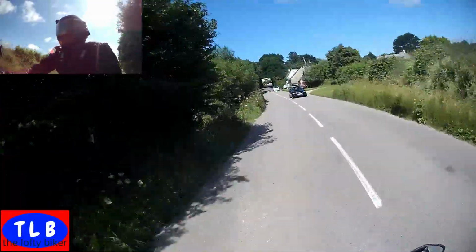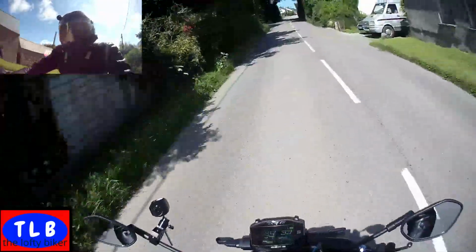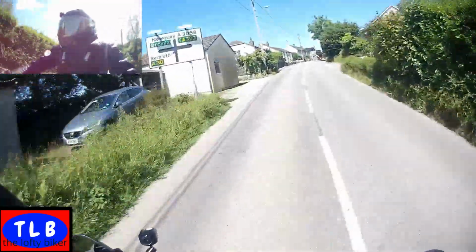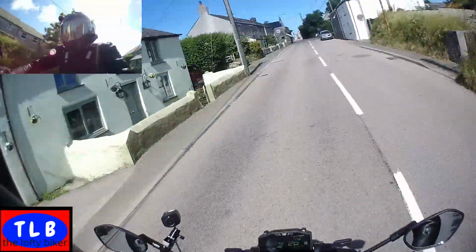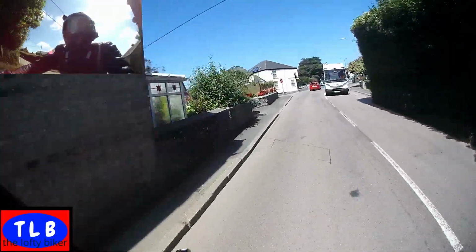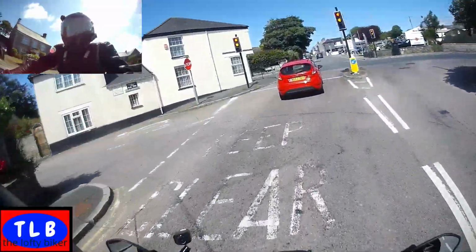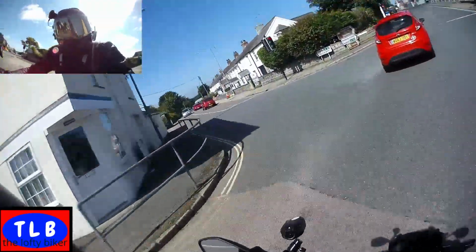Now, up till now I've been using the clutch. I believe this year, this model has got a quick shifter fitted as standard, so we'll give it a bit of a test in a sec. Here's the auto blip. Yeah, sweet as a nut. The auto blip works very well. The actual hand clutch feels nice and loose. Just take my time through here. It's a nasty junction.